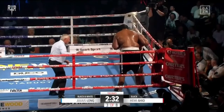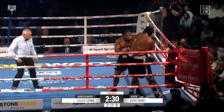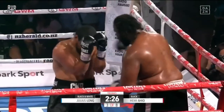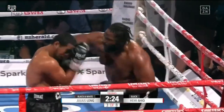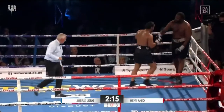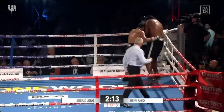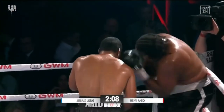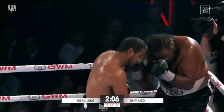Come on. Might see the referee take a lot of control here. Didn't earlier with fouls. Come on, work free. And again, there's that framing from Julius Long. Just really struggling to walk in there. It wouldn't hurt him to actually step back. Digs down low.